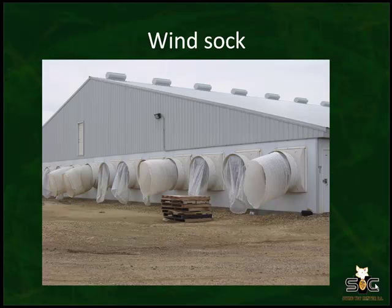Then the big fans, they've been a problem, so now we're coming into these windsocks that when the fan's on, it blows out, and when they're off, they collapse down and prevent backflow of air in through the inside shutters.